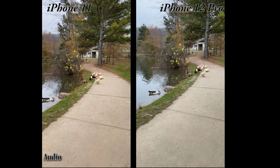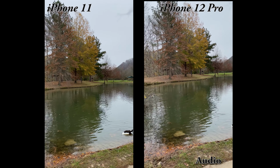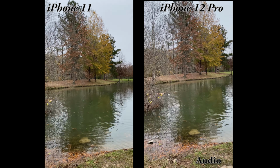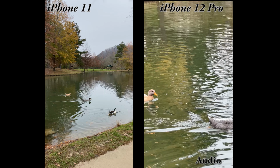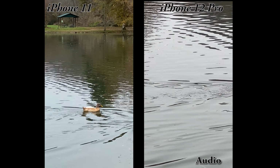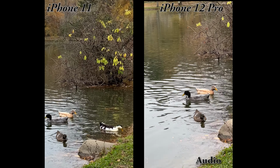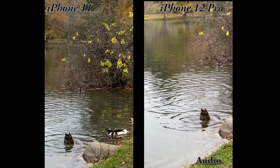Now we'll go to 4K at 30 frames per second. So here's 4K at 30 frames per second. Let's try zooming in again. Still only 3 times zoom on the iPhone 11 as opposed to 6 on the iPhone 12 Pro. So there's 3 times zoom on both. And we'll zoom back out.